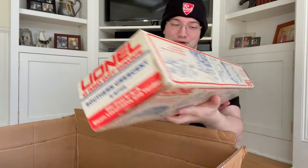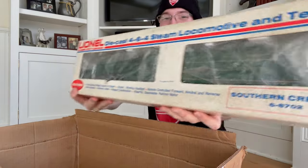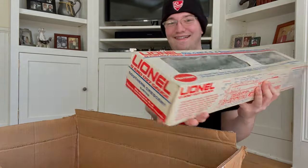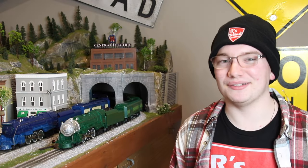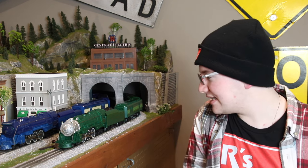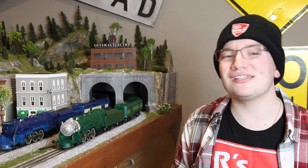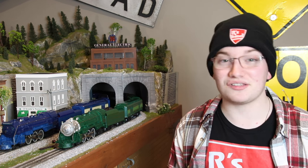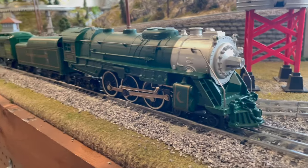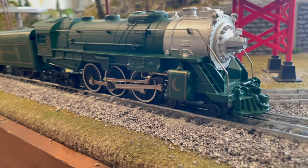I can't even remember the number on this fella. What was it? 8702. It's a classic old MPC box. Here you go. But all in all, I'm pretty happy with the Southern Crescent. And just going over the whole set in a little more detail here. The locomotive, I'm pretty sure this is a 1977 release Southern Crescent. Number 8702 is the locomotive. She's a 4-6-4 Hudson type, modeled off of a postwar Hudson. I can't remember the exact number of that fella. But using tooling off of that on this model here, it's an all die-cast metal locomotive with separately applied handrails.